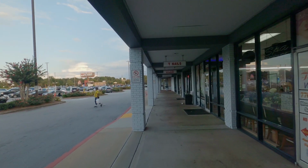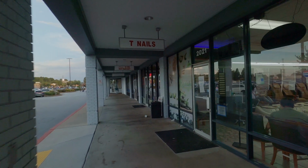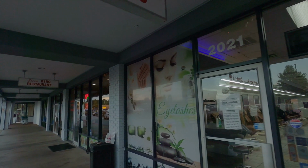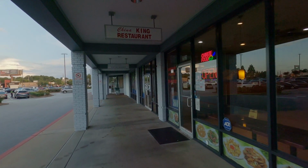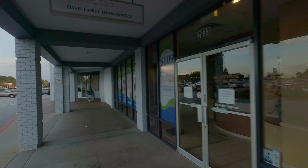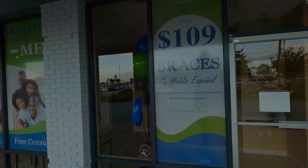One of the main reasons I came over here is because there's an address with 2021 on it, although it's a little dated and a little bit old, but it's a salon, but its address is 2021. Chinese food, which I ordered from here before. It was pretty good, but something happened. It's not so good anymore. $109 monthly braces. We have a dentist right here.